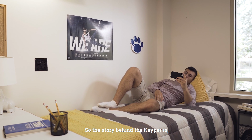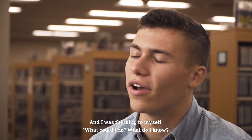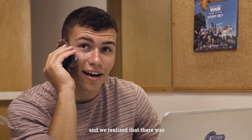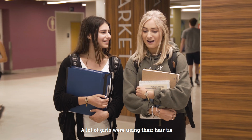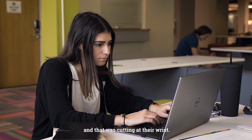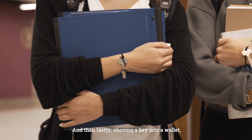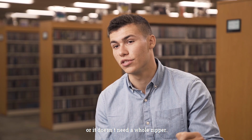So the story behind the Keyper is I was watching Shark Tank and I was thinking to myself, what could I do? What do I know? So I spoke to a friend of mine and we realized that there was a lot of people losing their keys. A lot of girls were using their hair tie to attach their key to their wrist, and that was cutting at their wrist. So that was another issue. And then lastly, shoving a key into a wallet is just inefficient. I mean, it either is too big for the pocket or it doesn't need a whole zipper.